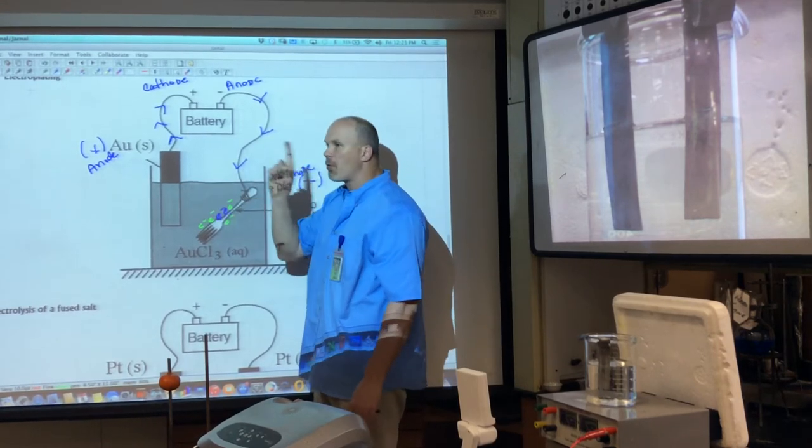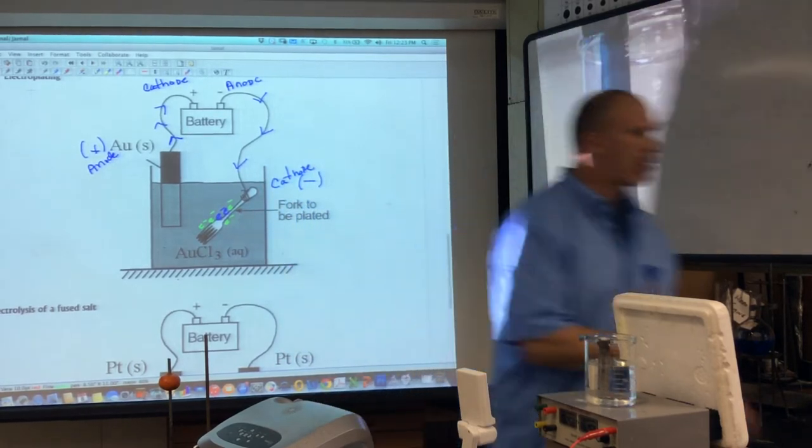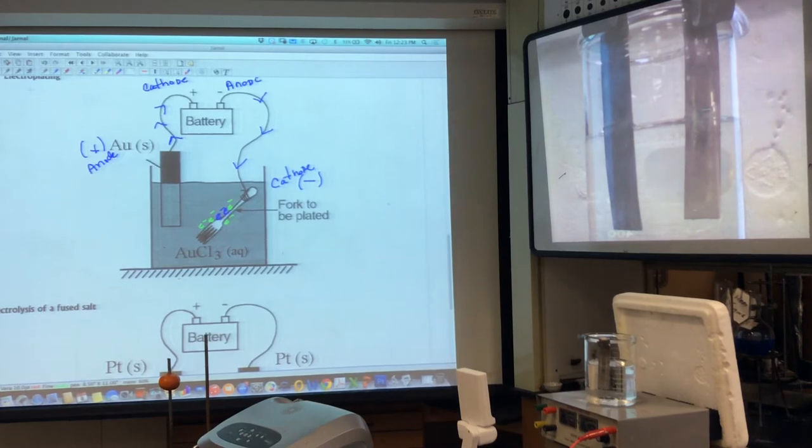Now, in order for me to plate gold, I've got to have gold plus three ions. Well, my friends in chemistry, I have solid gold right here. Excuse me, guys. You can't learn it if you're talking about it. Gold is right here. Au0. Now, what's going to happen, party people? Au0 is going to oxidize. Au0, we should all know that means solid. Anytime a metal is zero, it's solid, with the exception of mercury, but we won't see that. This becomes Au plus 3, and 3 electrons are given out.